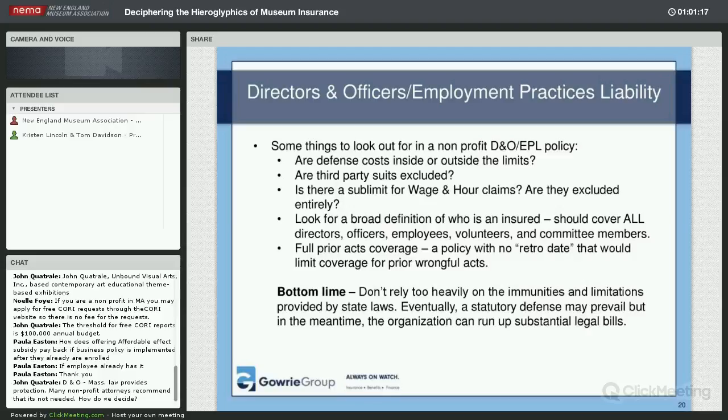And honestly, if you don't have a D&O policy, it's very hard to attract more prominent people to your board. Politicians are going to want to see it. Well-known business people are going to want to see it. Because if you don't have one, a claim can stretch to the personal assets of the boards of directors and the executive directors. So it's something to at least look into.